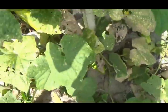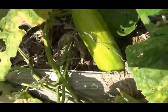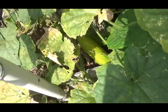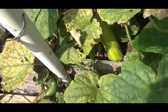Many of these are way overgrown because this is a crazy productive variety, and I haven't been out here cutting off the old fruit. Usually you have to cut off the old fruit to encourage it to produce, not this. And see, that's the sad.